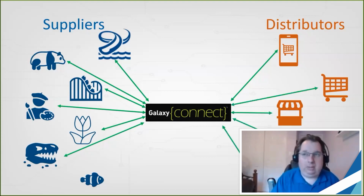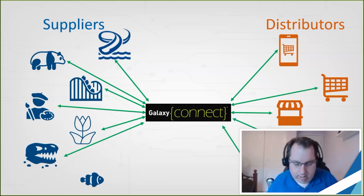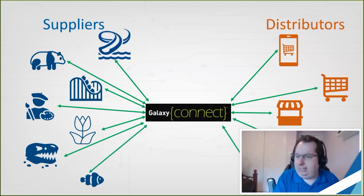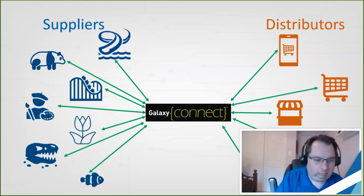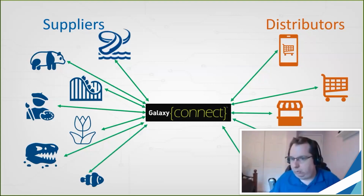Now for that aquarium that's thinking that they want to partner with OTAs, it's much, much easier. Rather than having to integrate with all these different OTAs, all these different online ticket agencies, they simply link up with Galaxy Connect, and now they have access to these different online ticket agencies. So that's the high-level overview of Connect.